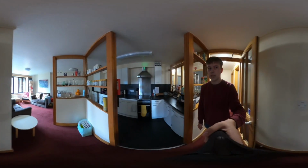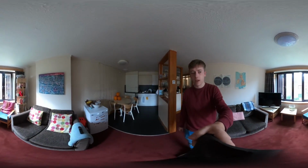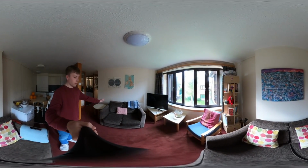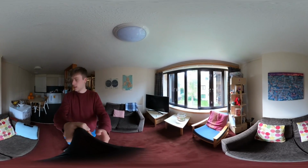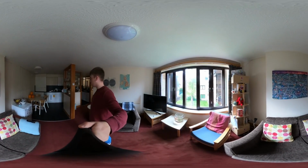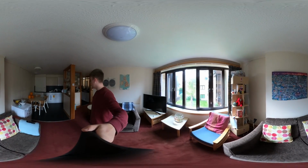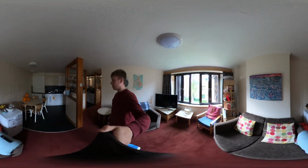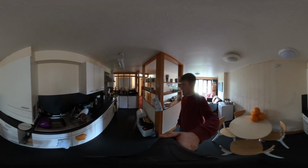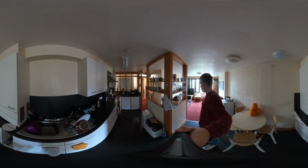I'll take you through to the kitchen. So this is a kitchen and living area. You have a couple of sofas, some chairs, space to sit down, and then over there is the kitchen area, which is nice and open. Obviously you have these storage blocks in the middle that give it a really nice open feel from the kitchen into the lounge area.